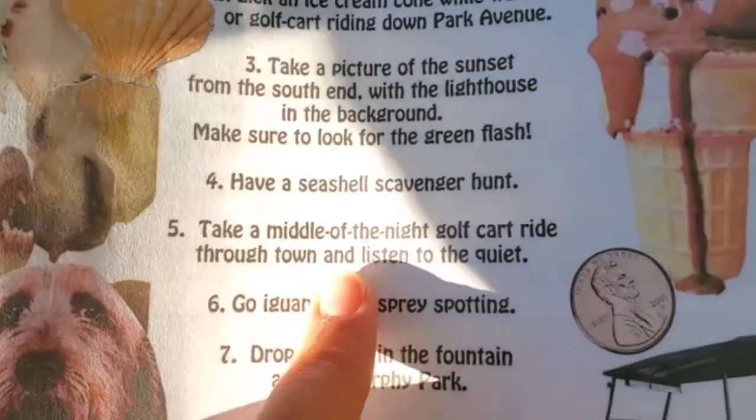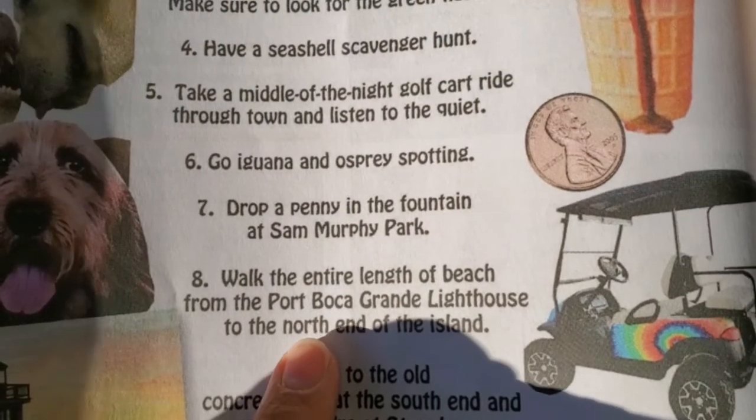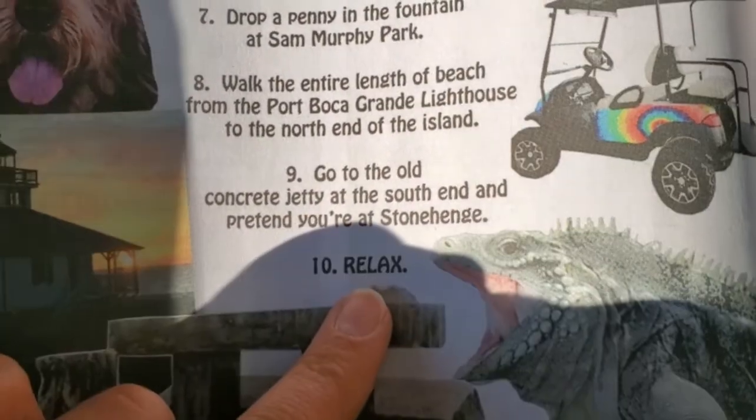Take a middle of the night golf cart ride. Go iguana and osprey spotting. Drop a penny in the mountain. In the fountain, I mean. Walk the entire length of beach. Go to the old concrete jetty at the south end and pretend you're at Stonehenge. Relax!